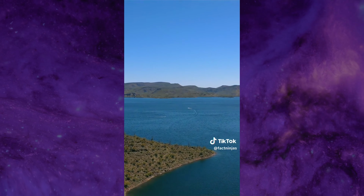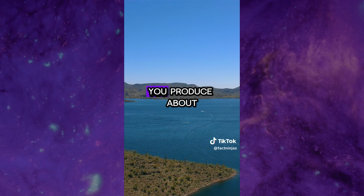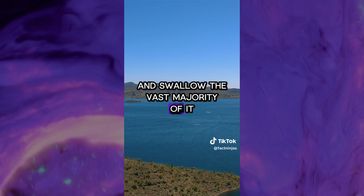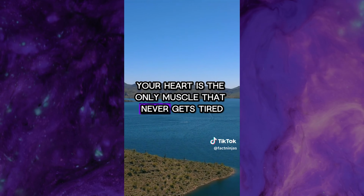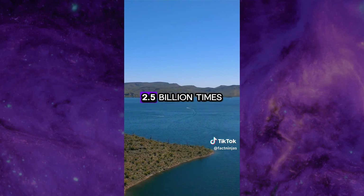When you breathe, you tend to favor one nostril over the other, never breathing out of both equally. You produce about 1.5 quarts of mucus each day and swallow the vast majority of it. Your heart is the only muscle that never gets tired. If you live to 70 years old, your heart will have beat around 2.5 billion times.